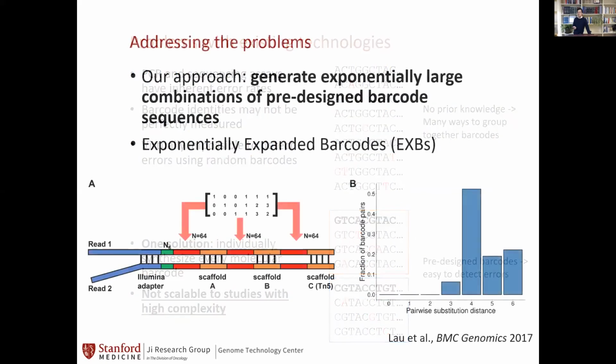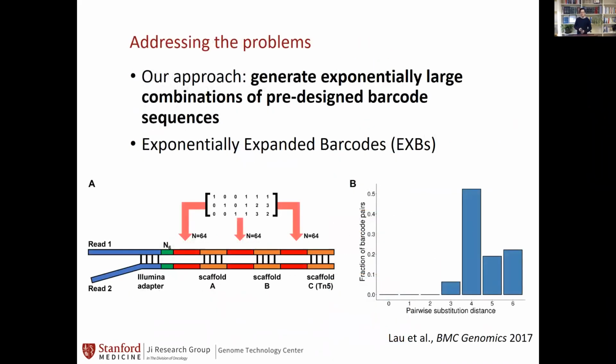So to address these concerns, we have devised a method to exponentially generate large combinations of pre-designed barcode sequences, and we call this exponentially expanded barcodes. What we have on the bottom right is an example structure of the scaffold that has these exponentially expanded barcodes, or so-called EXPs. It is a series of barcode sequences surrounded by scaffold sequences that are assembled together. Flanking the sequence is also a random nucleotide sequence shown in green, which I'll get into later. But in each individual red position, you have 64 different possibilities.